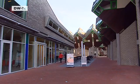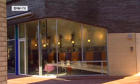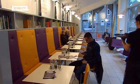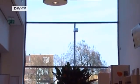A cafe strengthens the intimate bond between the buildings. The architect located it at the rear of the library, overlooking the tree houses. The cafe leads directly to the foyer and main entrance. One space flows seamlessly into the other in this public building.